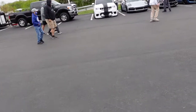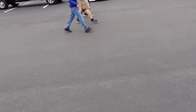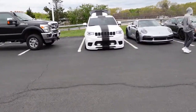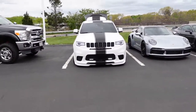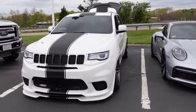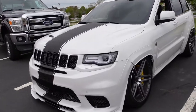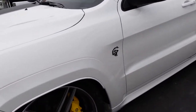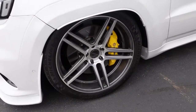Over here, I saw this coming in. This Jeep is unbelievable. It is dropped. It's got the cool lighting on it. And it has the Demon engine in it, or the Hellcat engine, excuse me, with the carbon ceramic Brembo brakes.